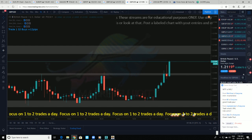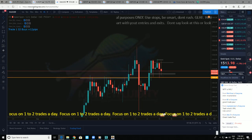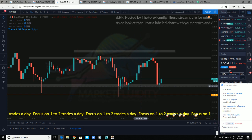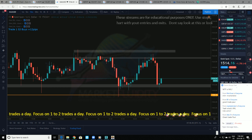What's this? 15-minute wick fill on gold. Yeah, sure. Where's gold going down? Oh, gold has support. Gold found support at 15.11.